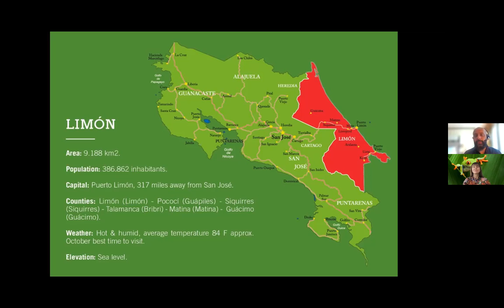The weather in the whole province is very hot and humid year-round. Actually, the average temperature is approximately 84 degrees Fahrenheit, which is a lot. Definitely, October is the best time of the year to visit the Caribbean. If you remember the previous visits that we did over the Pacific coast, October is the rainiest month on the Pacific side of Costa Rica, but it is the driest month on the Caribbean side. And the good thing about this is that it also influences other areas, such as the Arenal volcano area, which receives a lot of influence from the weather from the Caribbean. So October is the best time also to visit that part of the country.